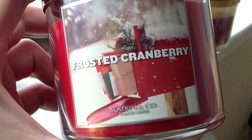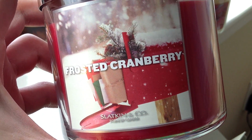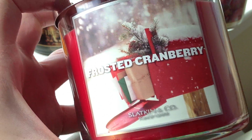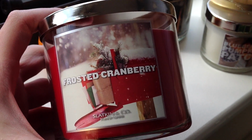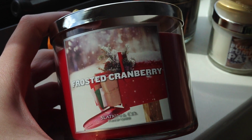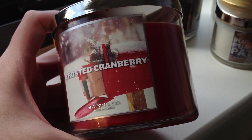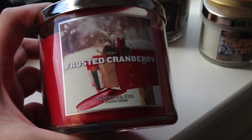There we go. A red mailbox filled with packages, a little sprig of pine branch on there, with the snow falling down, and a bright red wax. This is interesting for me, that they're doing Frosted Cranberry this way, because in the past it's been a nice dark cranberry colored wax, and it has looked more wintery in the image. It's been cranberries with a little bit of frost on them in an outdoor setting, whereas this looks a little more holiday, since they're showing the red and the green and the packages and the Christmas cards in the box.